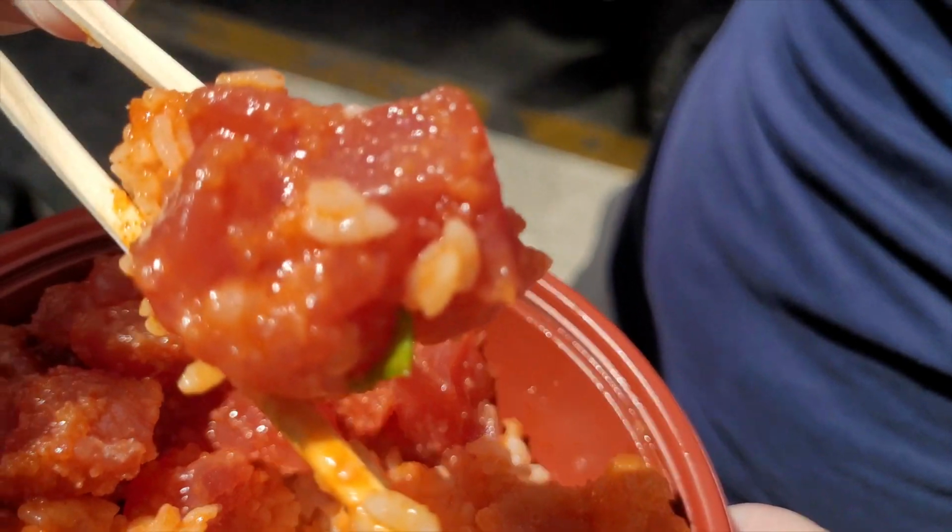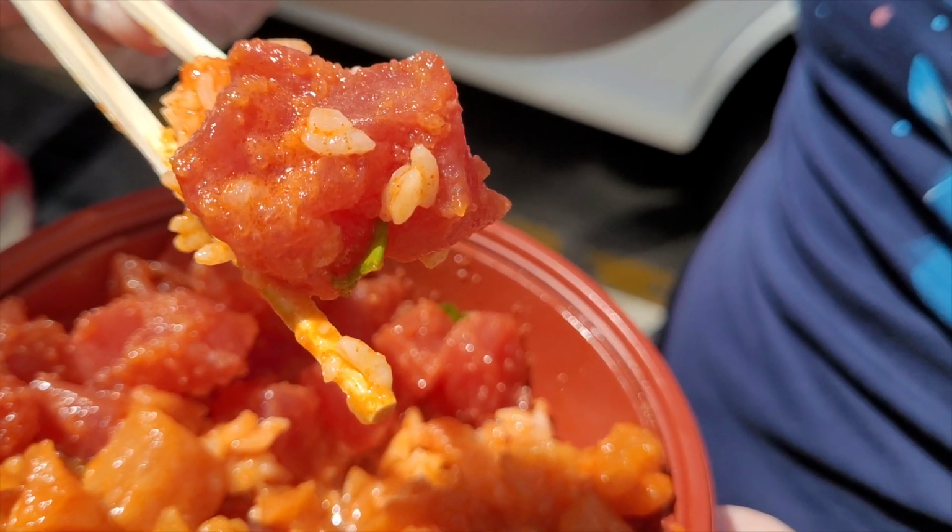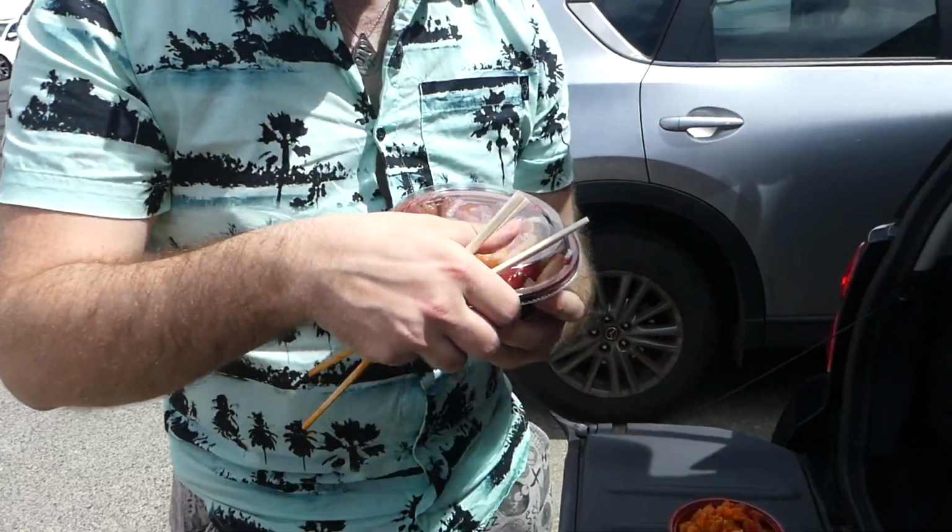Oh, wow. Yeah, that was the wasabi masago tuna. Just a bit of wasabi kick. So those little crunchy eggs just give you a nice little textural component. Actually, I might like that one more than the salmon. Oh, that's so delicious. And this one's a beaut too.